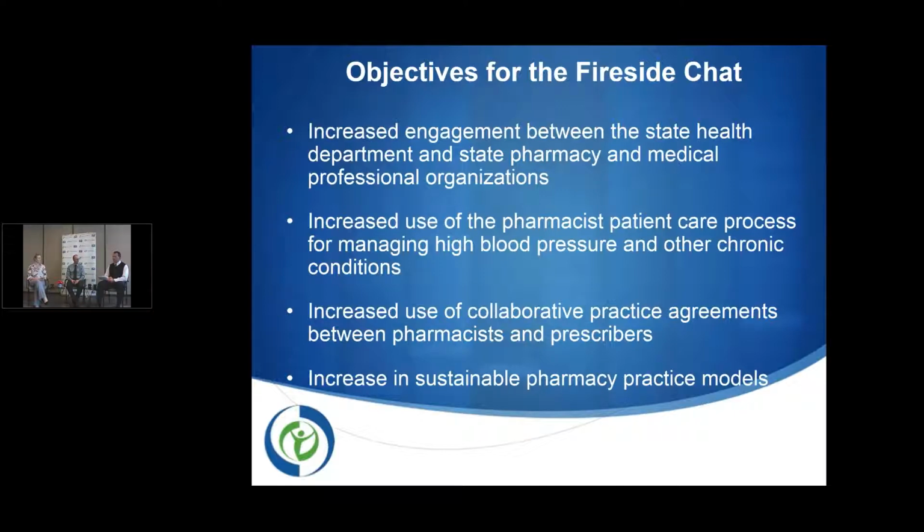So we partnered with NACDD. We held a day-and-a-half workshop and invited 7 select states to join us. We then followed up with 3 webinars where those states shared their learnings with each other, discussed some of the challenges and barriers, and further refined their action plan.